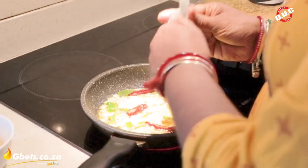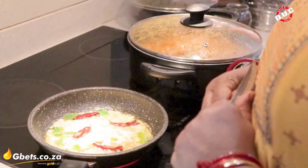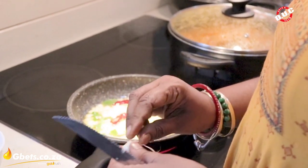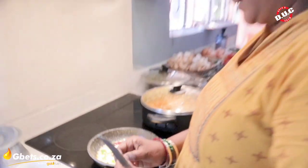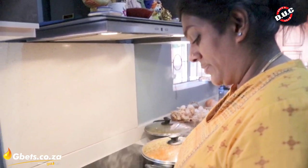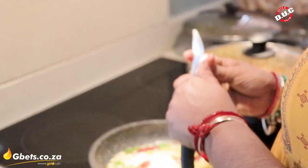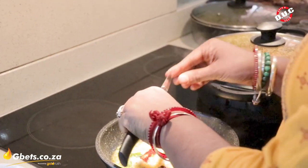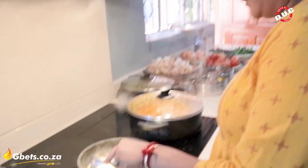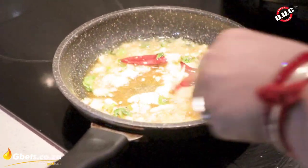I'm going to slice this garlic in, okay? Hopefully it's perfect. Anyway, the garlic is fresh and it's got a covering and it's clean. There we go. It's inside there. It'll cook nicely. I'm going to make a lovely dal fry. It's getting nice and brown.